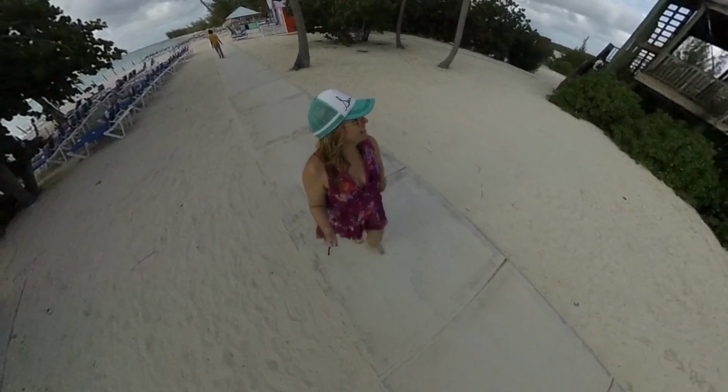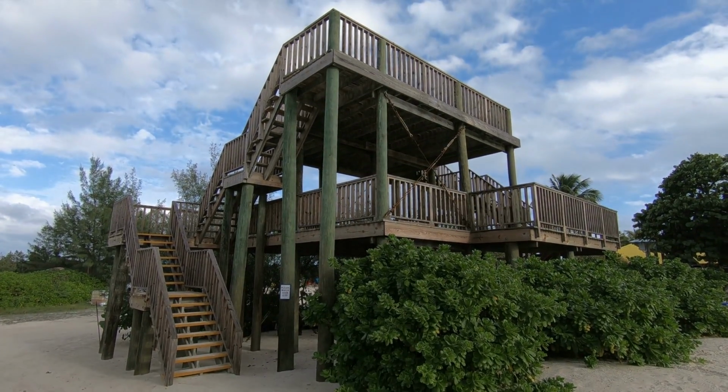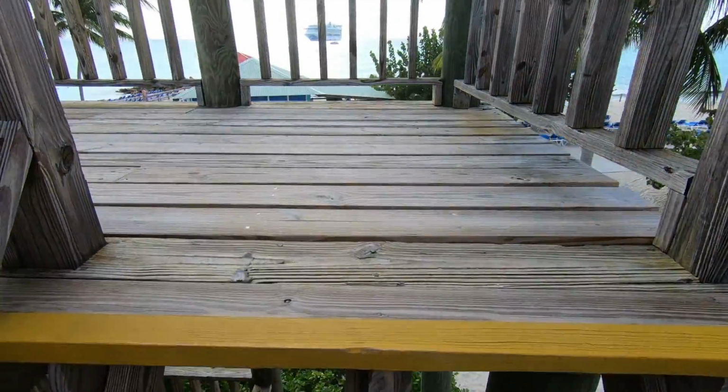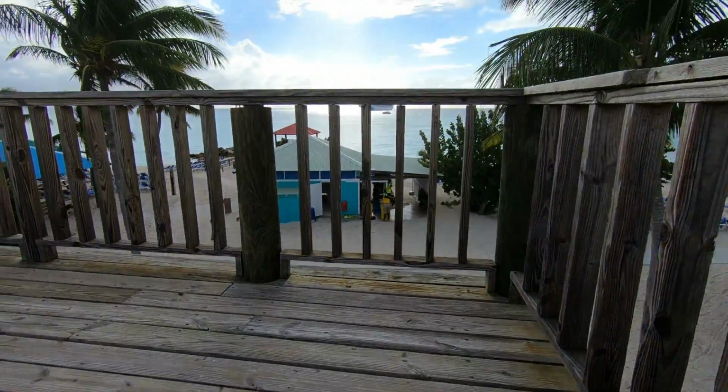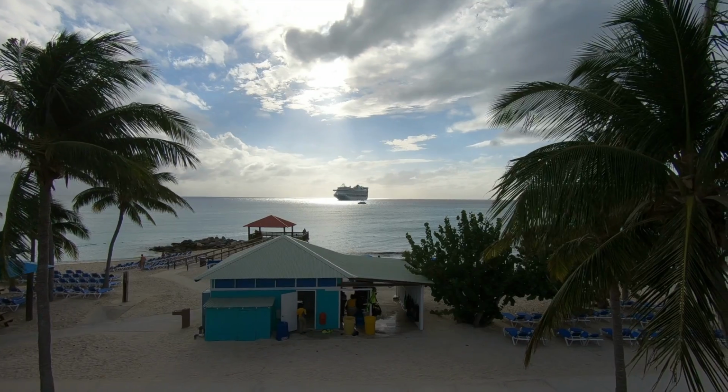Walking around the island. If you're lucky enough to visit Princess Cays on your Princess Cruise, you gotta be sure to come to the observation deck. It's a 2-story wooden deck that's between the buffet and the cabanas, and it's beautiful and cool and breezy and a great place to go up a little higher. And you can see the lagoon on one side and the beaches and the water sports area and the cove on the other side. It's absolutely gorgeous. Be sure to check it out.